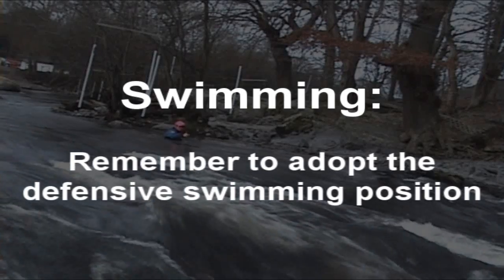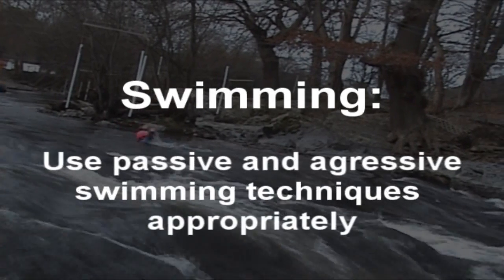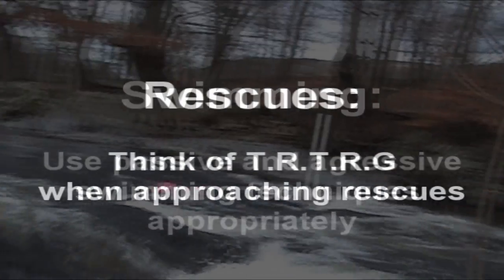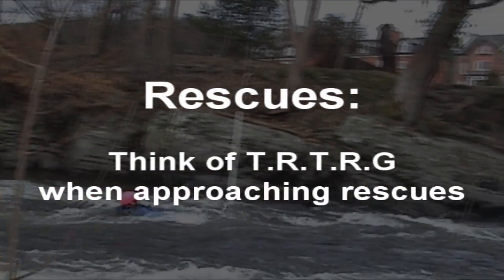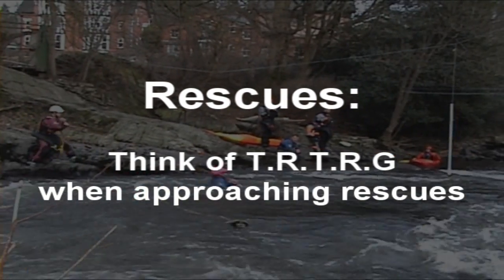When swimming in white water, remember to adopt the defensive swimming position and use the passive and aggressive swimming techniques appropriately so that you can conserve your energy. Think of the acronym TRTRG when approaching a rescue situation and go for the lowest risk option first if it's appropriate.